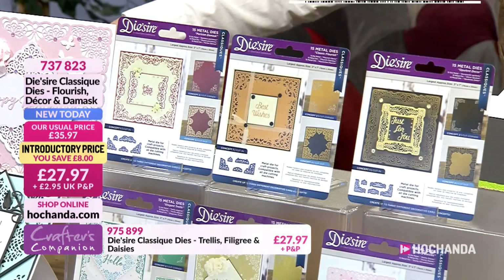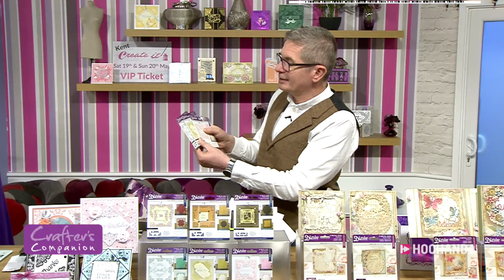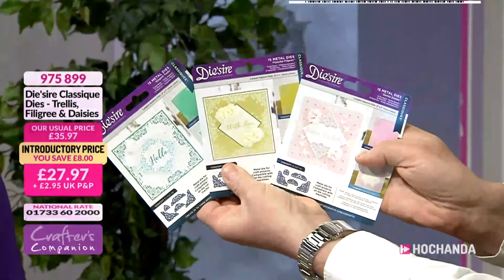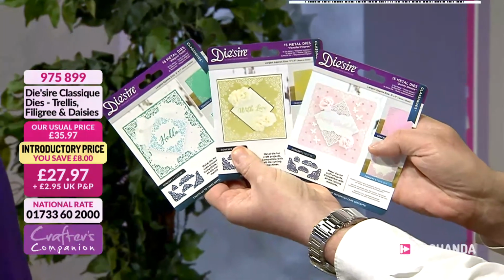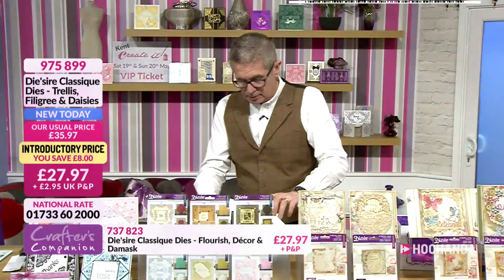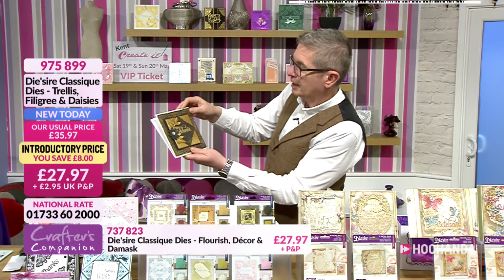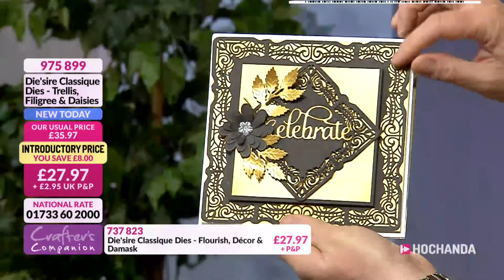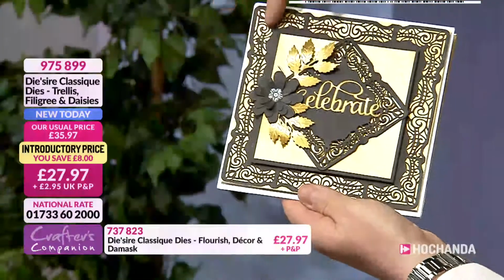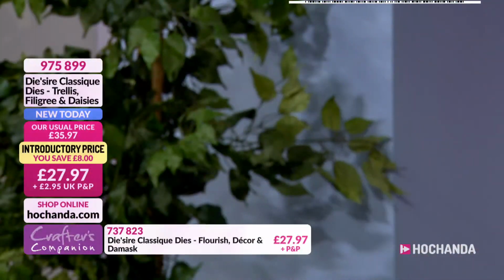The second set is your Dainty Daisies, your Fanciful Filigree, and your Elegant Trellis as well. So those 3 are included. Again, you've got 45 dies in total, 15 in each of them. And I'll show you some finished cards. Let's have a little look at this one first of all. There we go. There's a lovely Celebrate card. But again, using it as a complete square frame all the way around it. Very nice.